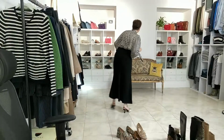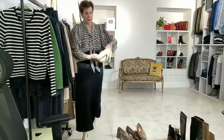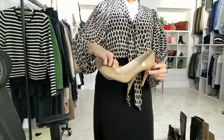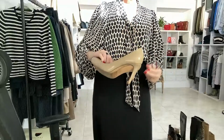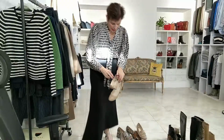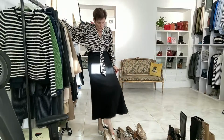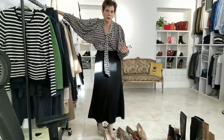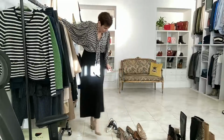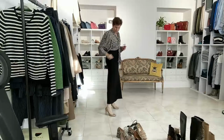Where are they? I've got these. I've had them for, God, how long? 15 years or something like that. They're from AK Bennett. They do very good shoes. So they're nude shoes. Light nude. So always buy the nudes that are closer to the color of your skin. And then you hardly see them.